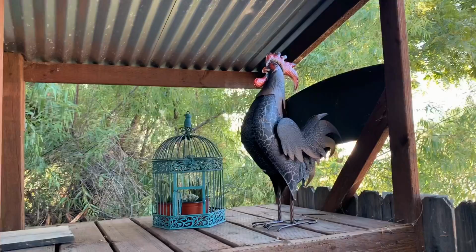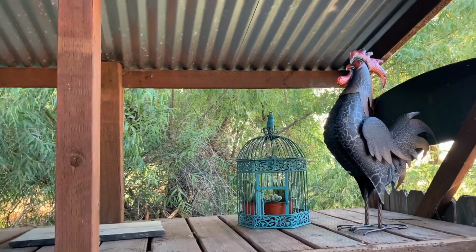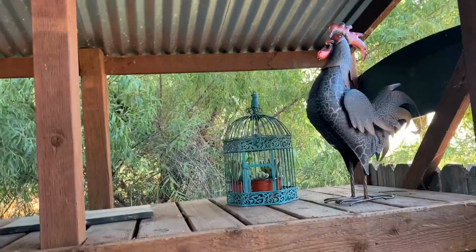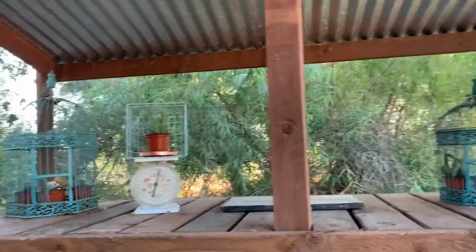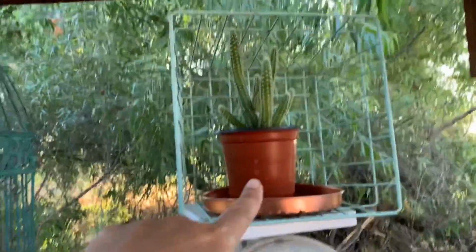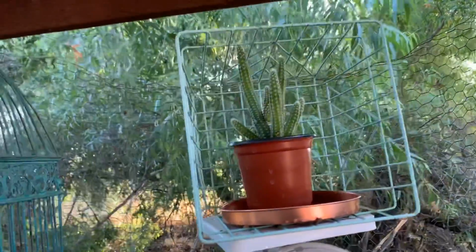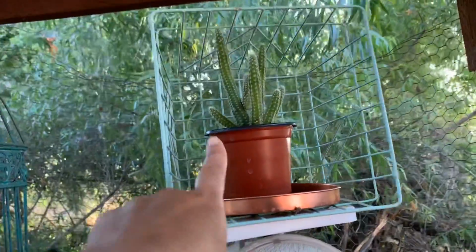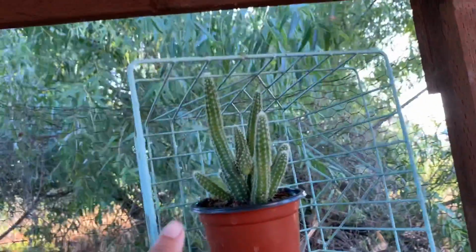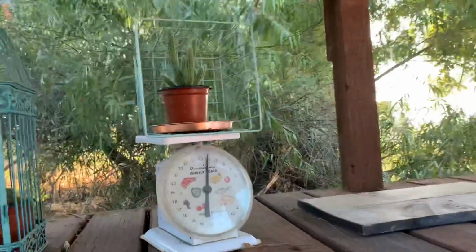Here is our rooster. He was in our house, and I got him at Tractor Supply, and now he's finally in his little home on our cacti shelf. So the cactus is doing really, really great. This guy is really just amazing me. This one here in the center, you see that? It's ready for transplant.